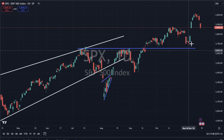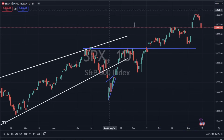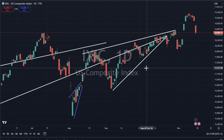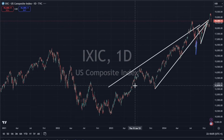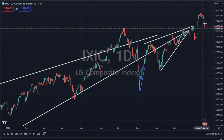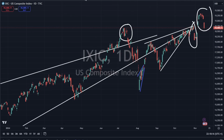We've got SPX pulling back 1.3%. We do have support right where we're at. We've got NASDAQ selling off 2.24, a little bit more of a higher selling pressure day today. And this is a weird setup, guys. And we've got rising wedges all over the place and some pretty big selling pressure all over this. Not a bullish setup, in my opinion.